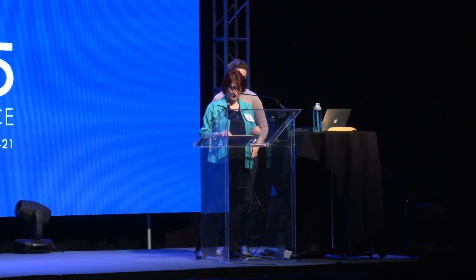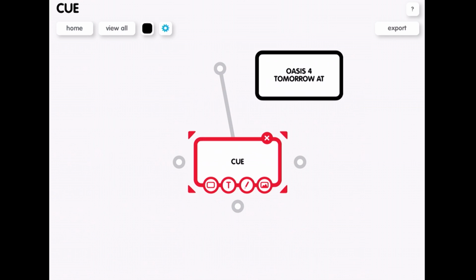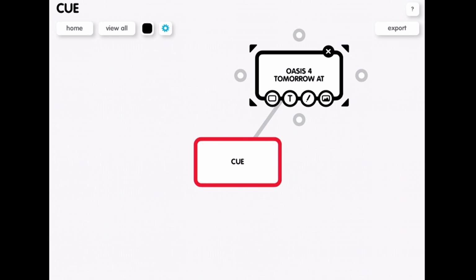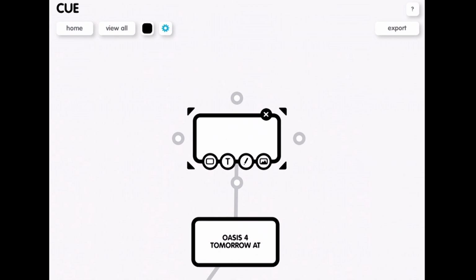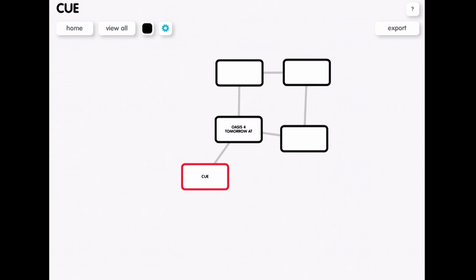Popplet, the word mind app. This is just a very, very simple mind mapping app. You can put photos in it, you can put text, and you can place markers anywhere you want to put them. It's very simple, so it's great for younger students as well as your older kids to look and see it as a map. They have a free version, which is perfect. Their free version is just as good as their paid version, so if you're going to get it, get the free version on that one.